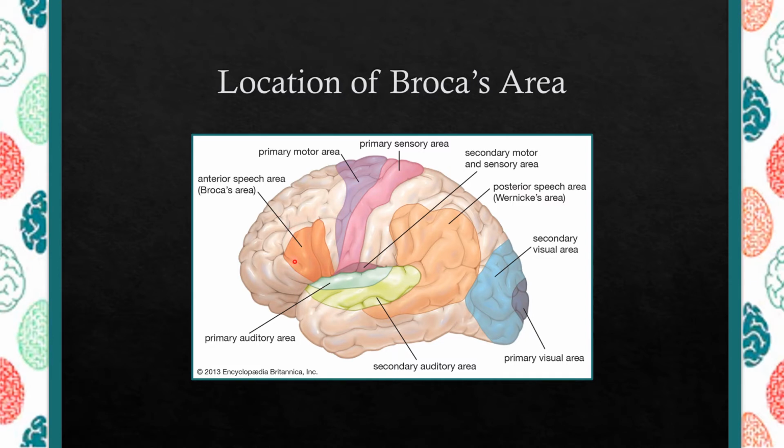This area of the brain is not to be confused with another language area of the brain known as Wernicke's area, that you can also see right back here in the brain, and that is known to be in the posterior third of the upper temporal convolution in the left hemisphere. Though it is not the same area as Wernicke's area, it is connected to Wernicke's area through special neuronal tracks because they both involve language.